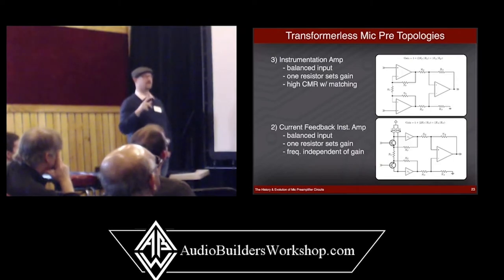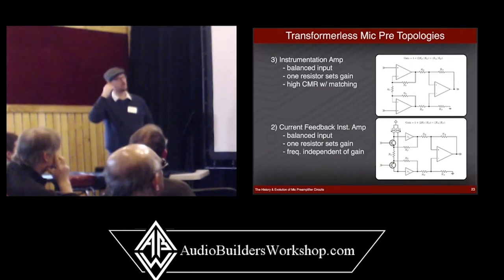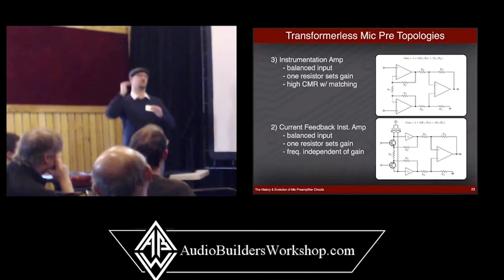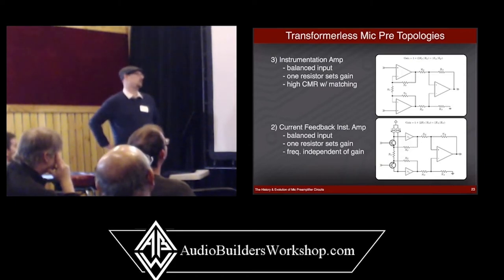And then the second stage, because it's a differential amplifier, the gain will be like minus 40 dB or minus 80 dB if it's well matched, right? So you're not amplifying any of the common mode signals. In fact, you're attenuating common mode signals while amplifying the differential signals. It's a very important thing. And this is the circuit that the Baby Pre uses. It's really easy to analyze.